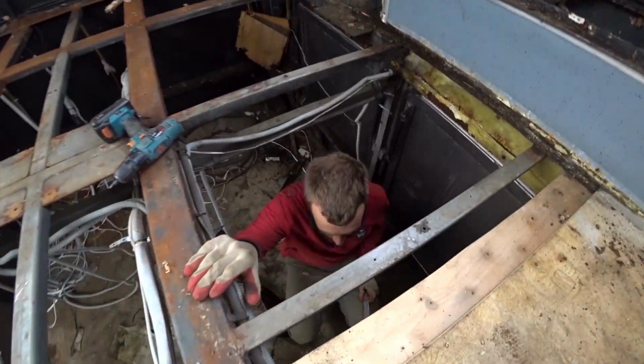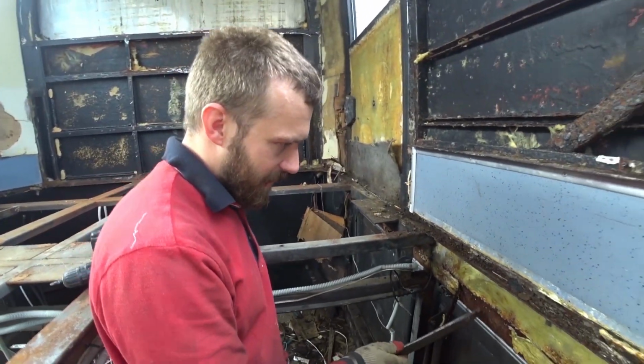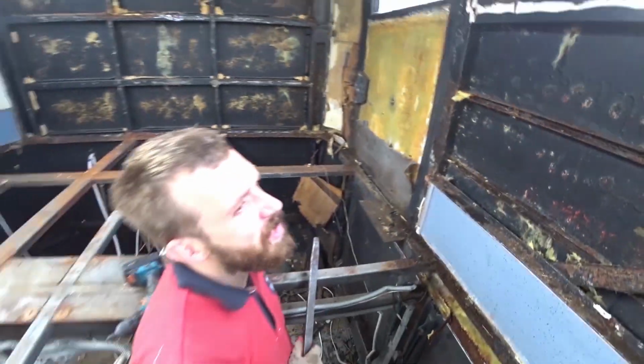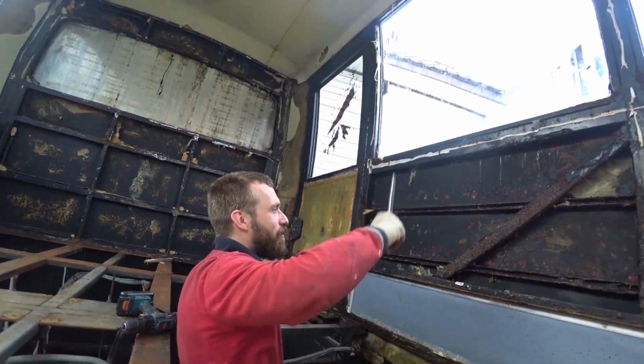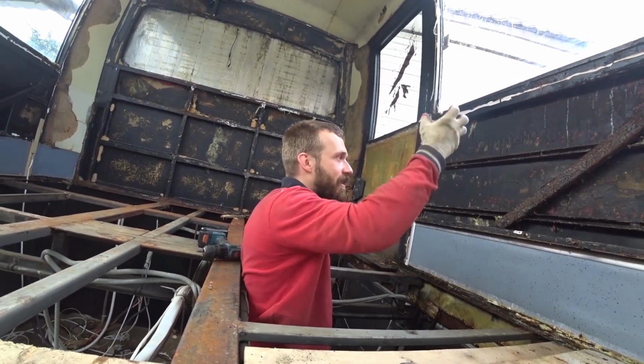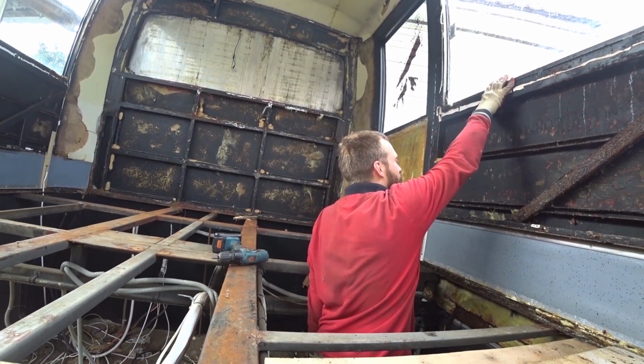What sort of condition are the lower bits in? It all looks pretty nasty, but I don't see any holes. There is something left for us to reinforce. It's all because you had condensation dripping from the windows for 30 years. The condensation was a result of temperature differentials, with water forming on the windows and dripping downwards.